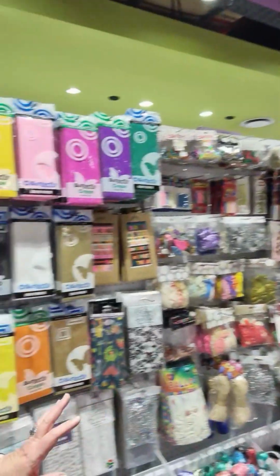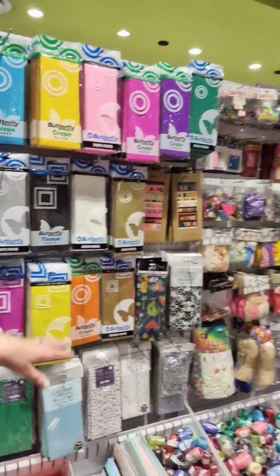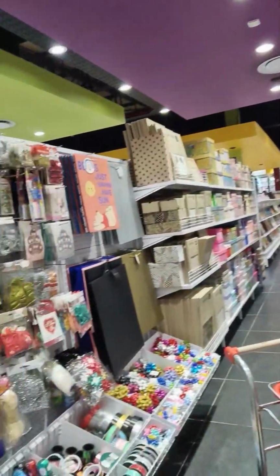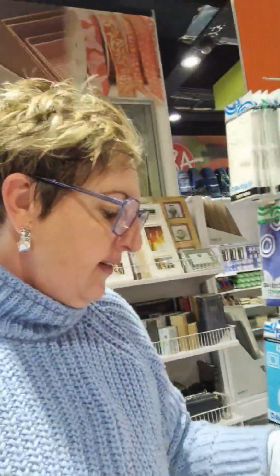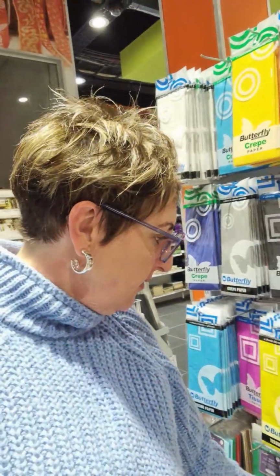So they also sell some frames, and I want to show you this. Now you would think that I'm crazy if I say that as an artist I shop in this aisle, because it's like tissue paper and crepe paper and thingies for gifts and bags for gifts, but I use it in my mixed media art. So I would buy tissue paper and tear it up and make art with it.